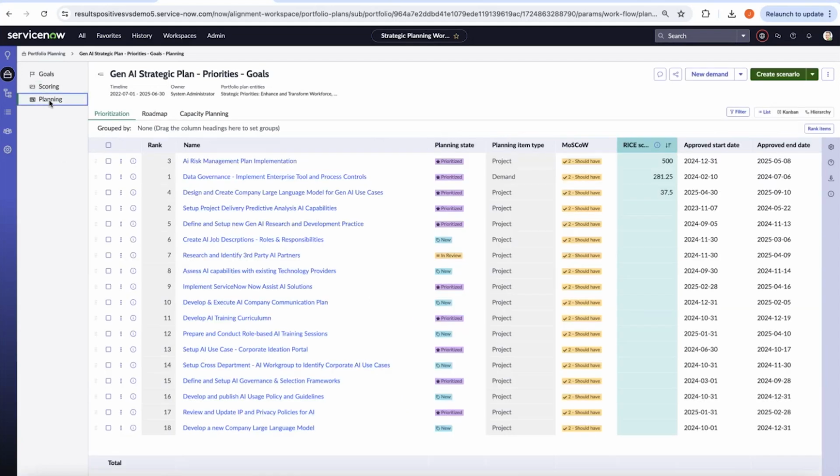I can come back over here into planning. I can see the result of that scoring information here. I can see those overall scores. If I wanted to, I could filter here and really just sort by those scores. So I can use that in my prioritization process. You'll see here, I've already pre-prioritized a couple of these. And really what occurs here once I'm prioritizing and saying, yes, we want to move forward with this one.